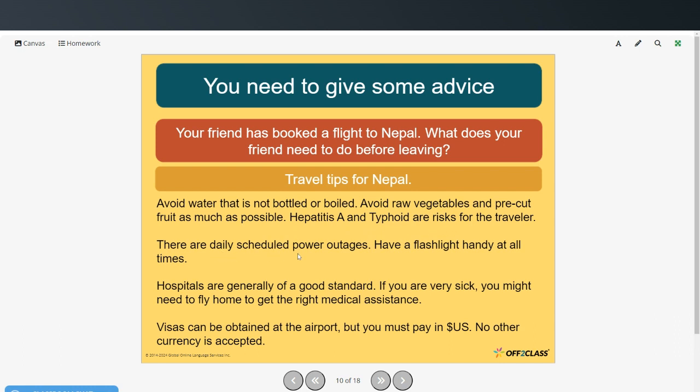There are daily scheduled power outages. Have a flashlight handy at all times. Hospitals are generally of a good standard. If you are very sick, you might need to fly home to get the right medical assistance. And visas can be obtained at the airport, but you must pay in US dollars. No other currency is accepted.